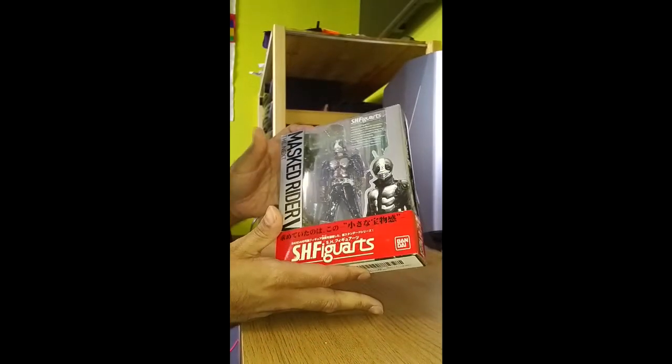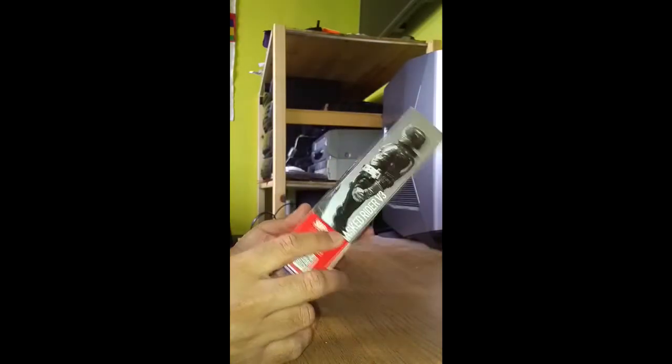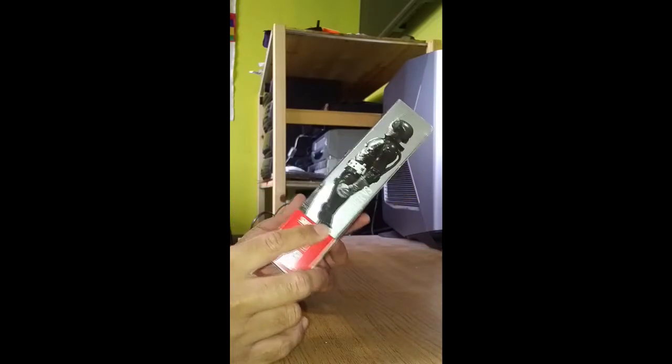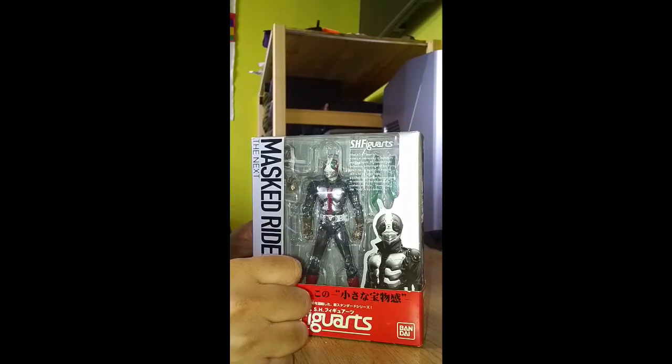Today it is Kamen Rider V3 from The Next. I did buy this new, and the box is not even much battered. It's still pretty good nick, very good condition. I bought it new, so this was around the 2 to 5,000 yen mark.